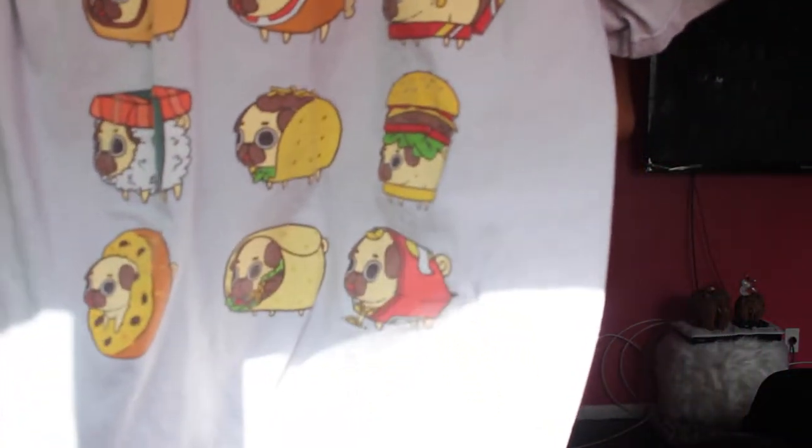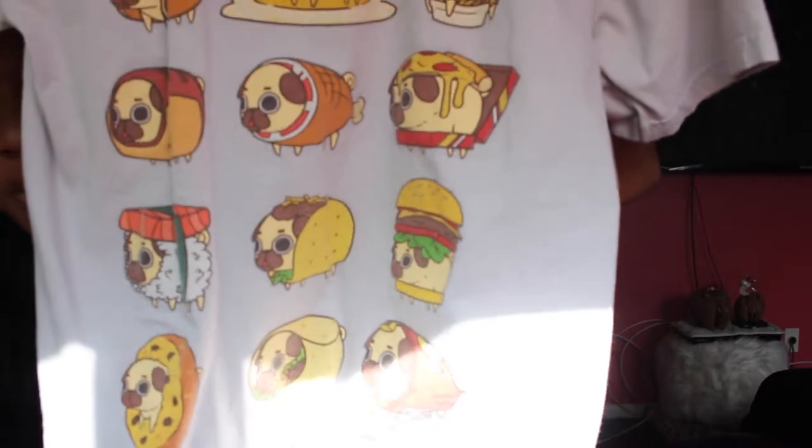It's this one right here. Yep. Next, this one was a gift I got during Christmas. And yeah, it's pretty funny and cute. It's this guy right here. It's just a bunch of pug foods. So you can see like a taco pug, a burger pug, a pizza pug, a sushi pug.